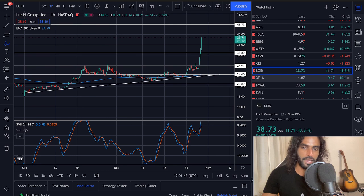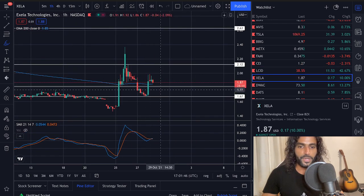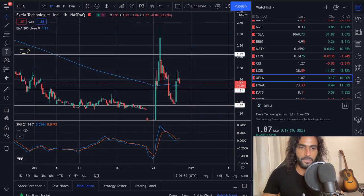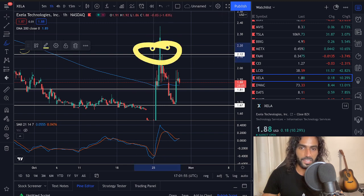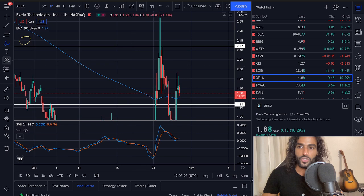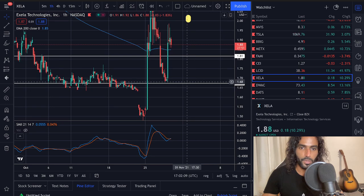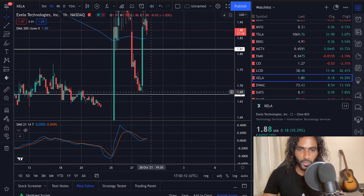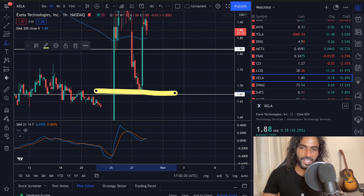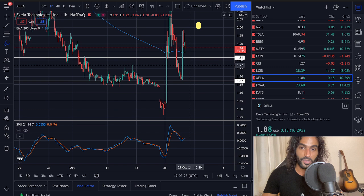Okay, the next one we have is Axella. Axella bounced perfectly around our support. As we said, the $2.12 is the resistance area. That's why we got rejected twice here, and the price went down and found support at our precise support, which is, look with me here, $1.67. You see, this wick went until $1.68, just 1 cent, guys, just 1 cent near our support, and where we found the buying pressure and exploded again.